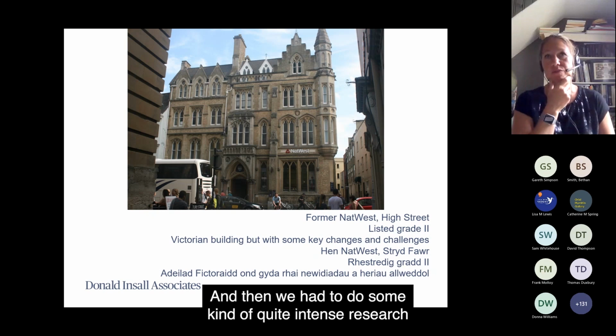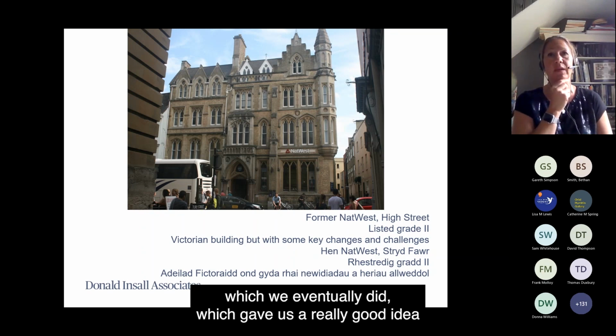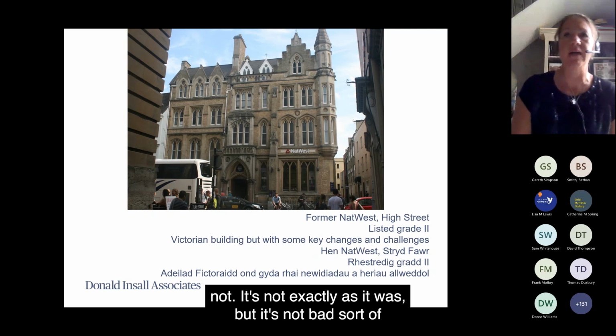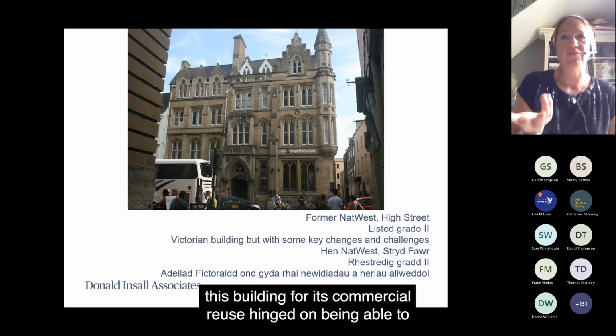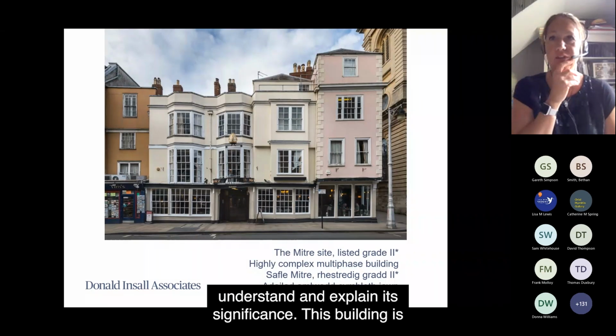And then we had to do some quite intense research to find some photographs of the shopfront, which we eventually did, which gave us a really good idea about how to replicate the missing shopfront. And it's not exactly as it was, but it's not a bad sort of replication. So that was, again, the unlocking of this building for its commercial reuse hinged on being able to understand and explain its significance.